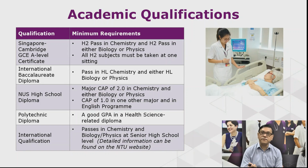Okay, academic qualifications. For A levels, you need an H2 pass in chemistry and a pass in either biology or physics. So you need to take all the subjects at one sitting. And for IB, you need a pass in HL chemistry and either HL biology or physics. For the rest, they're on the slide. Just to say that chemistry is a compulsory subject. I think this is something that we used to ask about biology. It's not a compulsory subject for application to LKC Medicine.